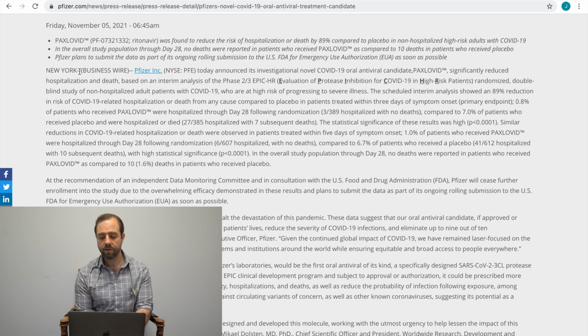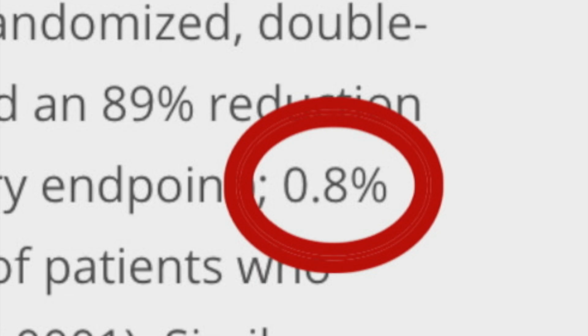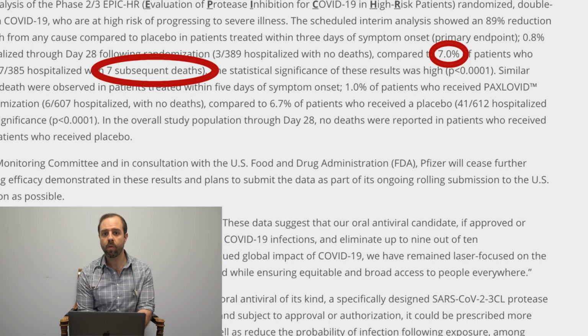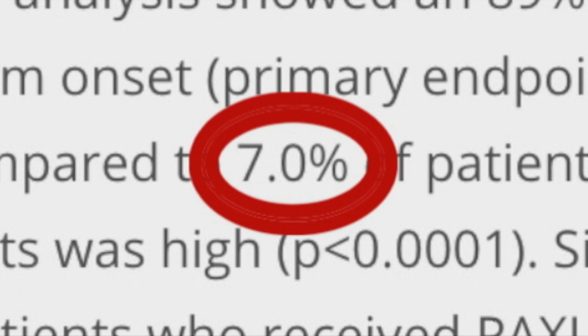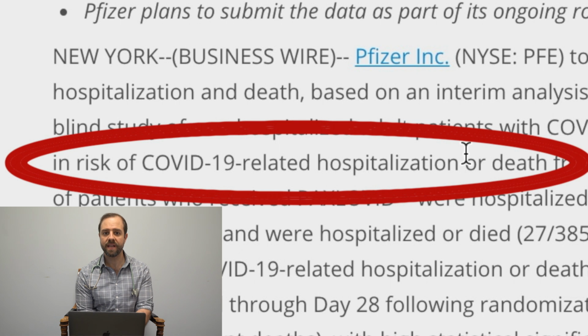Well, if you look here, hold on one sec. According to the data, in the treatment group, only 0.8% were hospitalized and 0 died. So essentially 3 people were hospitalized and 0 died. On the other hand, in the placebo group, a whopping 7% were hospitalized and 7 people died. So that's 27 people that were hospitalized and 7 total deaths. With all that said, if you look here, the drug showed an 89% reduction in risk of COVID-19 related hospitalization or death. Now let's look at this.